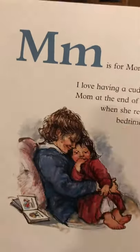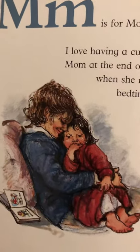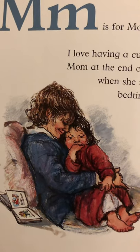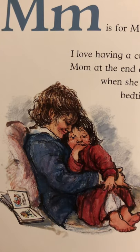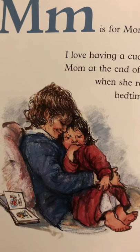M. Big M, little M. M is for mom. I love having a cuddle with mom at the end of the day when she reads my bedtime story. That is a nice way to end the day, isn't it?